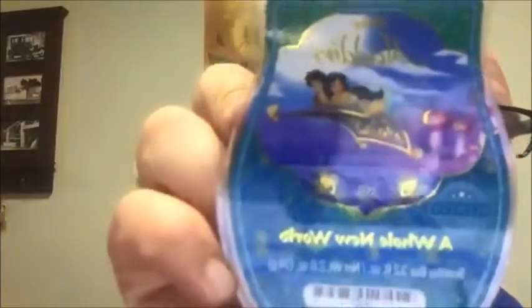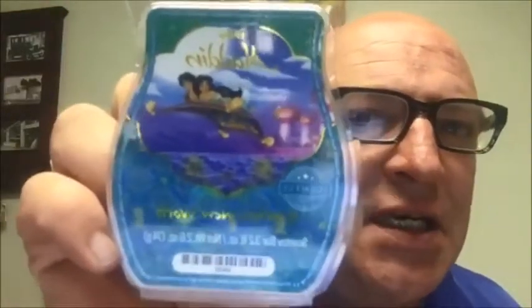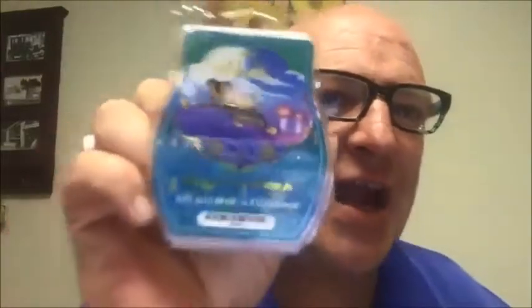Let's first jump into A Whole New World. What does Cincy say about it? Plum berry, violet leaf, and white woods is A Whole New World. Look at the artwork, y'all, on this wax. Gorgeous. Just gorgeous. Hi, Miss Carol. So this is A Whole New World right here.